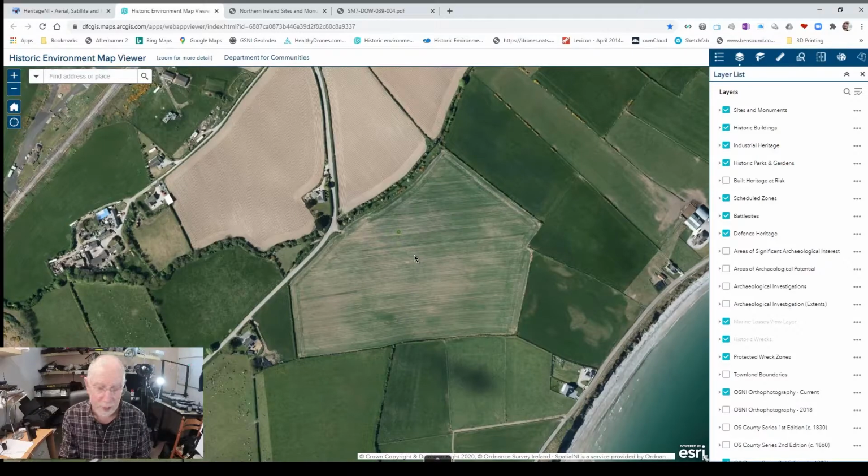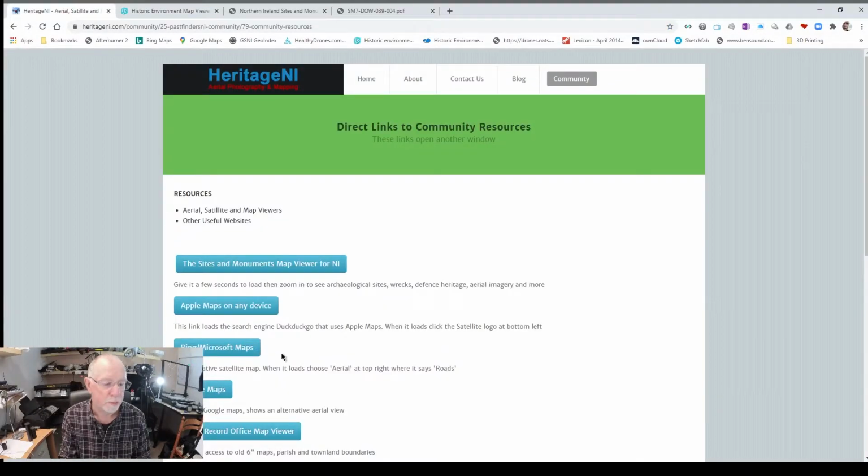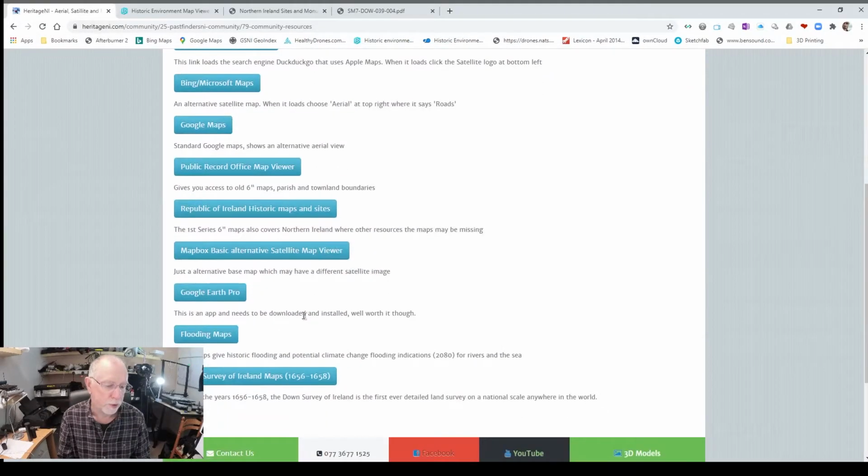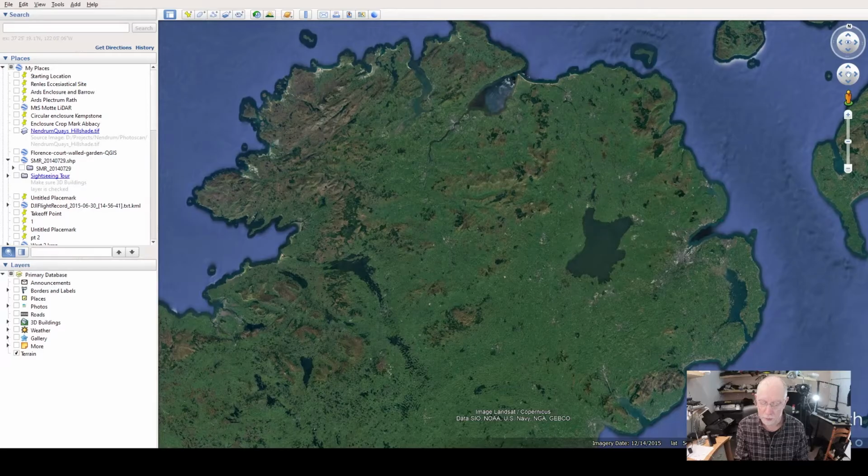Google Earth again can be got from my web page here. If you scroll on down to the bottom, you'll see there's a link there to Google Earth Pro. You have to install Google Earth Pro. It's not an online service. You have to install the program on your computer. When you do that, it comes up with this. This is Google Earth Pro. It's the main aerial imagery in the middle.